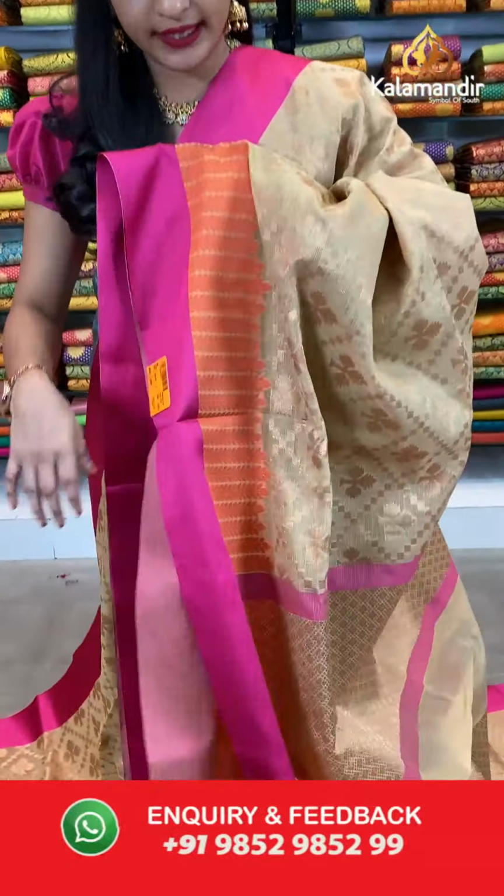Wow, the very grand combination, gold and pink color. And all over the body we have got diamond weave and geometrical floral bouquets in golden zari. Sorry, here comes the border, contrast plain border along with thread weaving leaf vines, striped leaf vines. And here comes the pallu. We have got a floral brocade pallu in golden zari. And the saree is paired up with a contrast golden zari floral brocade blouse, self golden zari floral brocade blouse along with plain border.